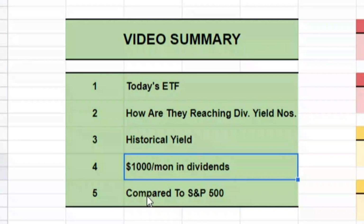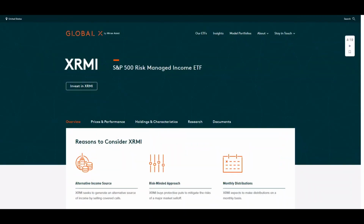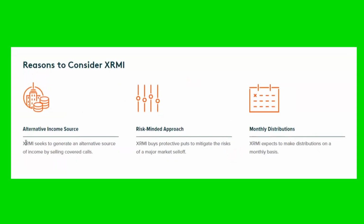And then we compare the fund in question, the ETF in question, to an S&P 500 index fund. Today's ETF is XRMI. XRMI is Global X's S&P 500 Risk Managed Income ETF. So what does that mean? XRMI seeks to generate an alternative source of income by selling covered calls.